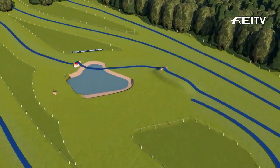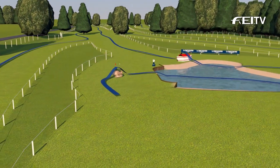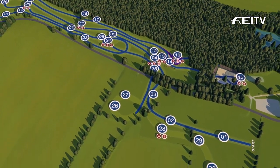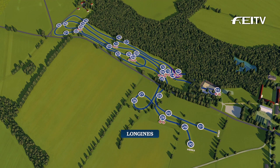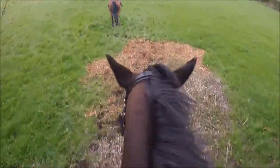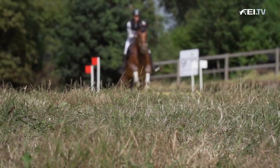Now, the cross-country courses are always going to be located outdoors and are designed through fields and wooded areas to accurately represent the terrain of riding in the countryside. In most cases, the course will incorporate the natural features of the area to reflect the fact that this is the type of countryside found in that particular region. The course designer will also use some of these natural features, such as logs, trees, and water in their designing process. They will also use plants and different types of foliage to make it look as if the jumps have been there the whole time and aren't just placed for the course.